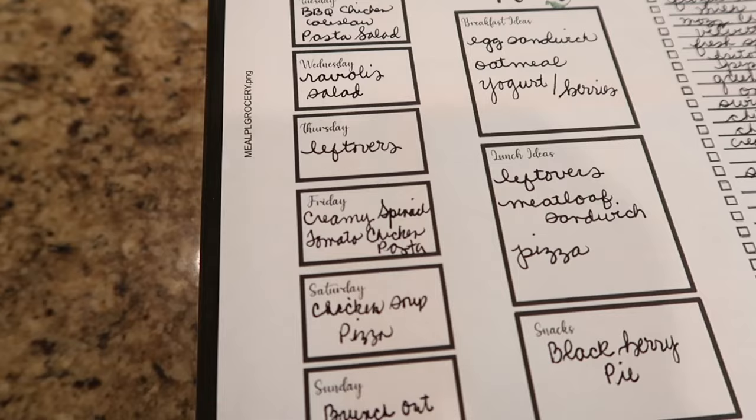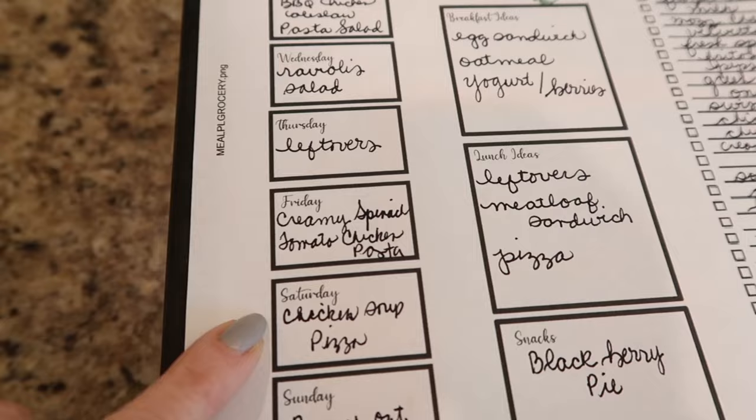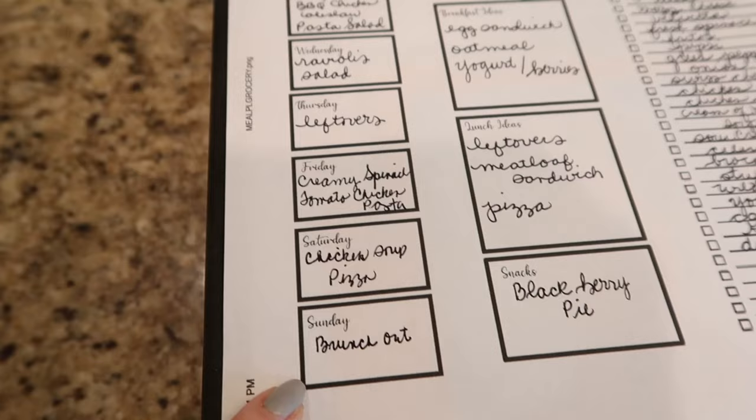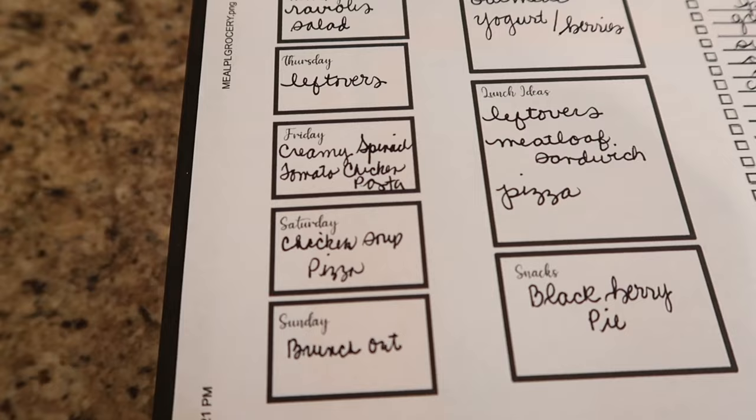Saturday, I had pretty much the whole day to myself, so I decided to make homemade pizza and I made some chicken soup to go along with it. And then Sunday, we had brunch out.